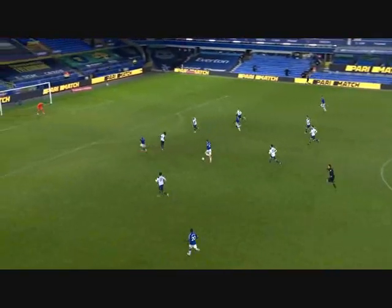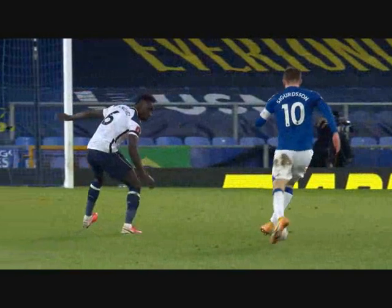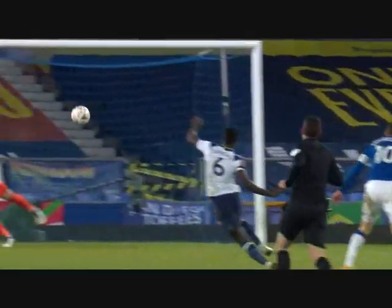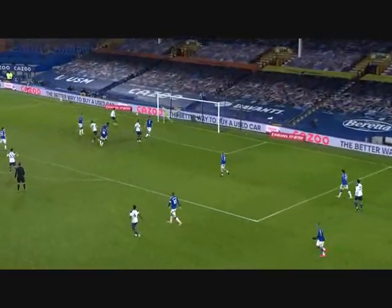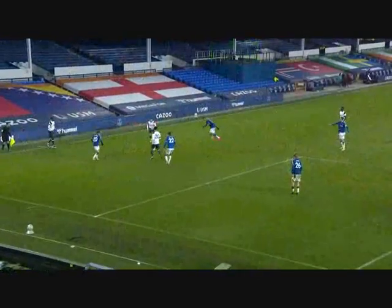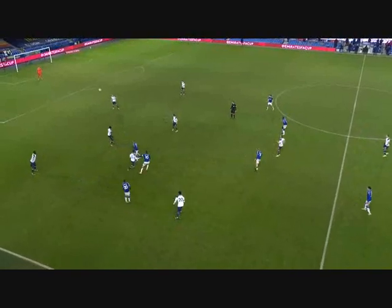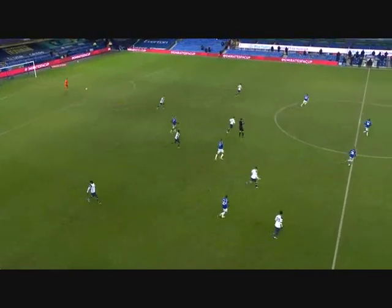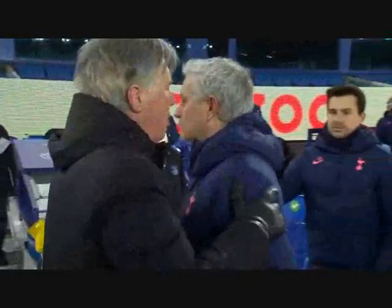And Everton break at the other end. Sigurdsson, still Sigurdsson, pushed away by Hugo Lloris. That could have been a 6th and decisive goal at the start of this final period of extra time. Harry Kane's header is wide. A couple more minutes for Everton to see this through. Harry Winks. Sanchez with the header. Tottenham work it back to the goalkeeper. That is it. Everton are through to the quarter-finals of the FA Cup.